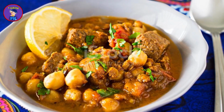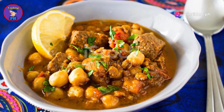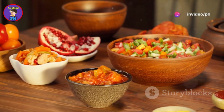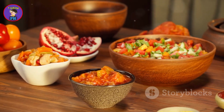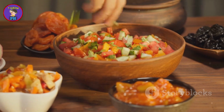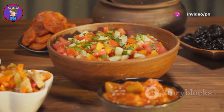First, let's talk about harira, a hearty soup that's a staple in Moroccan cuisine. This piping hot delicacy is a concoction of lentils, chickpeas, and tomatoes, generously seasoned with a blend of traditional Moroccan spices. This soup is a symphony of flavors, a perfect balance of hearty, spicy, and tangy. It's not just a soup, it's a warm hug in a bowl.